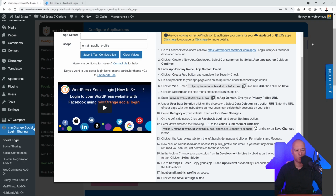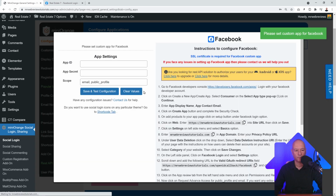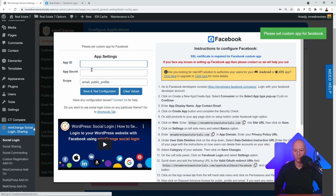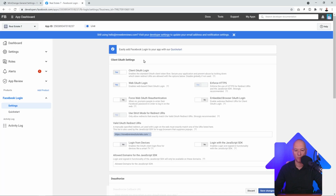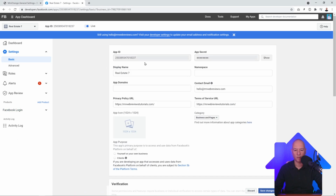So let's go back to our website. We can close this window here. Back to Facebook, we're going to enable it. There you go. As you can see, we need to enter the app ID and app secret, and that's basically it. For this, we're going to fetch them from our Facebook developers page. From here, we go back to settings, basic. We have the app ID and we have the app secret.